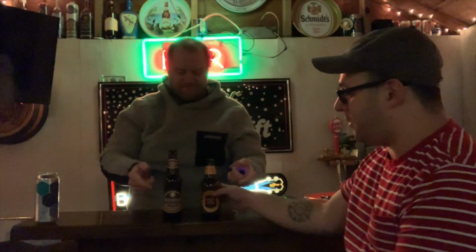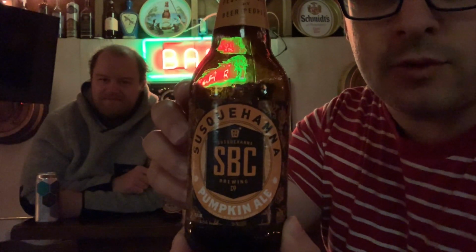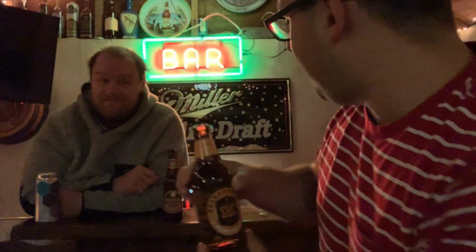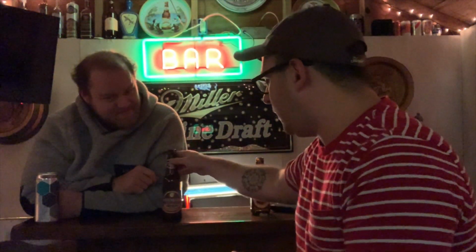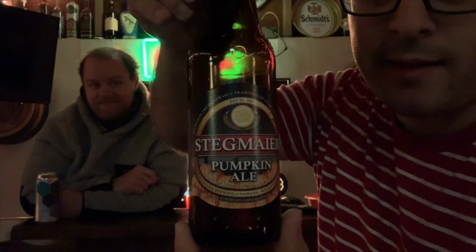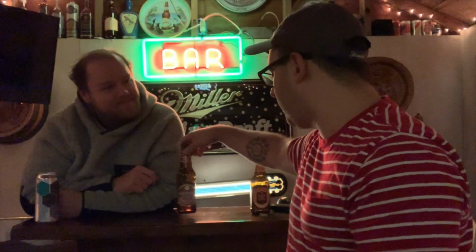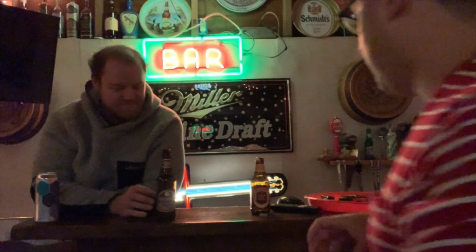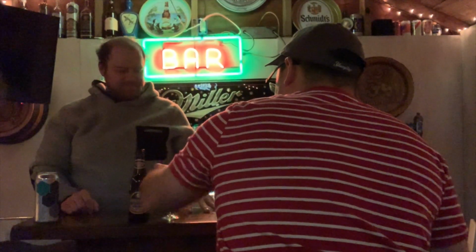The first is by the Susquehanna Brewing Company, so named after the Susquehanna River, one of the tributaries to this region. And the second is the Stegmaier Pumpkin Ale by the Lion Brewing Company, right? Correct. Right here in Wilkes-Barre. So, we've poured these out. We're going to take a couple of sips apiece. We're going to tell you, here is our Susquehanna Brewing Company, and here is our Stegmaier. So, we'll start with Susquehanna here.